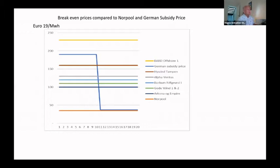And here we have the break-even prices compared to renewable. Here you can see what the projects would need to make sufficient economics, given that they had the investments and the operating cost that we have assumed, which is a percent of the investment. How much would they need? And as you can see, the first project, the blue line here, is the German subsidy price, and it falls dramatically after year 10.